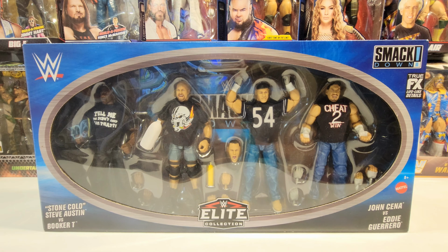All right, guys, we are back. We've got all the figures out of the package. We're going to go over the accessories and everything else that's here, and it's actually really not a whole lot. The beautiful thing is every figure does come with a shirt, and a few of them have a couple of extra accessories included. It is very cool, you know what I mean? We're able to kind of relive these figures once again.